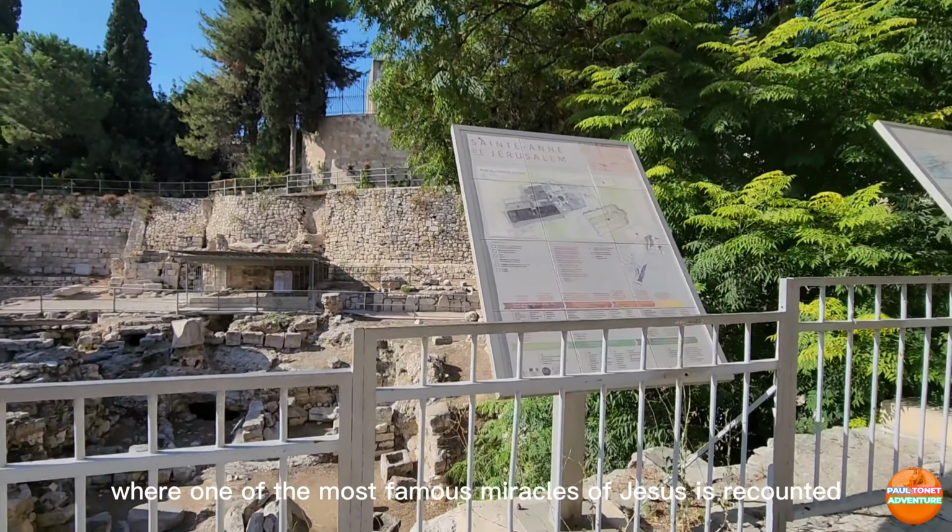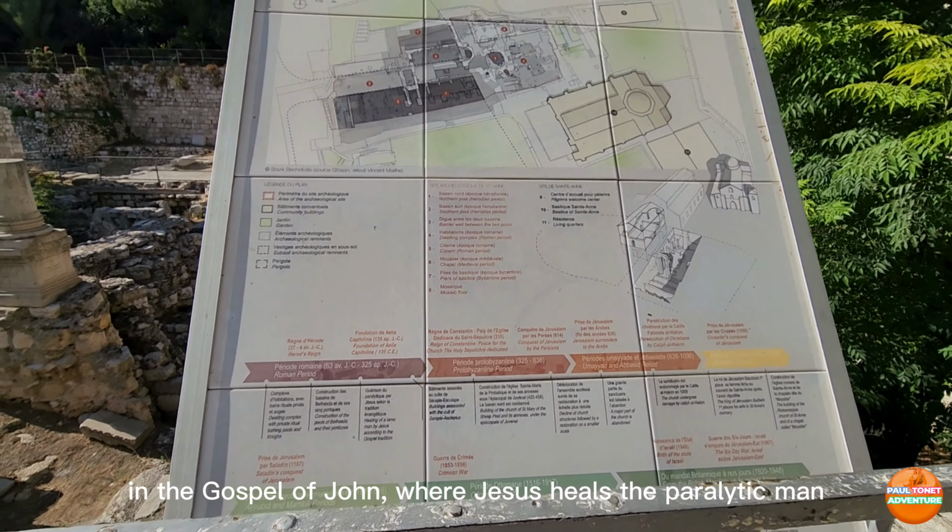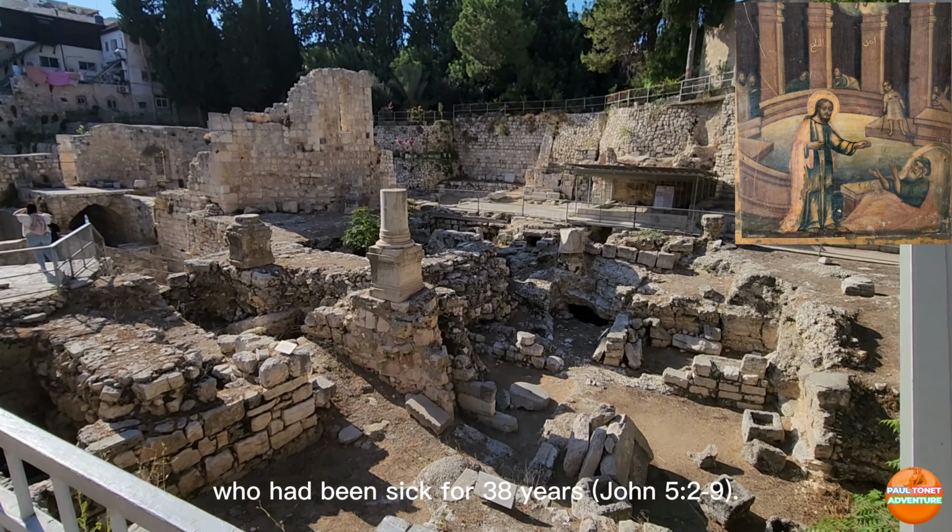Adjacent to the church is the ruin of the Pool of Bethesda, where one of the most famous miracles of Jesus is recounted in the Gospel of John, where Jesus heals the paralytic man who had been sick for 38 years.